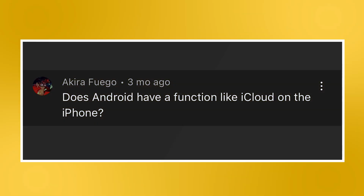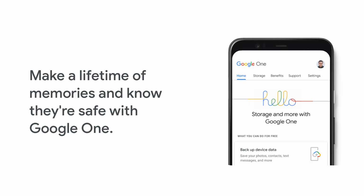Jumping right into the first question. Do Android phones have a similar feature as iCloud on iPhones? Yes, Android phones do come with a similar feature as iCloud on iPhones, but it's not as straightforward. First, you have Google's own built-in cloud service for media storage and data backup called Google One.